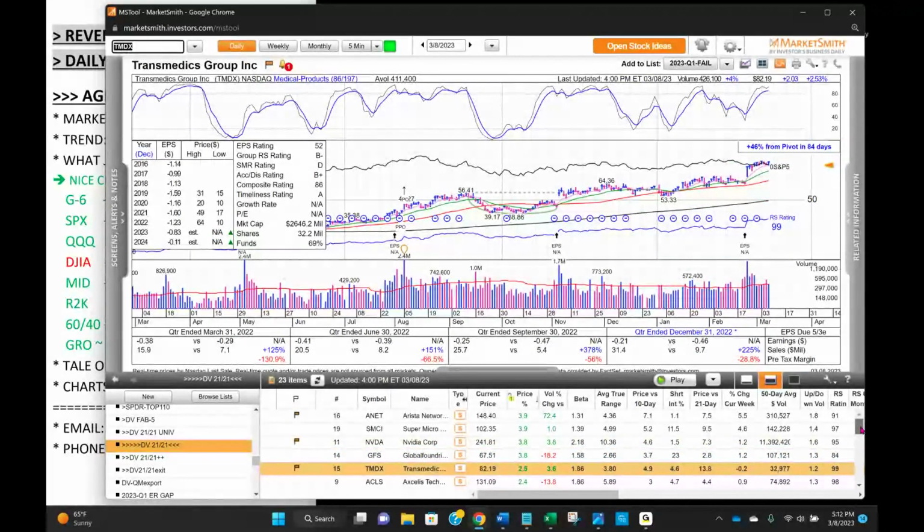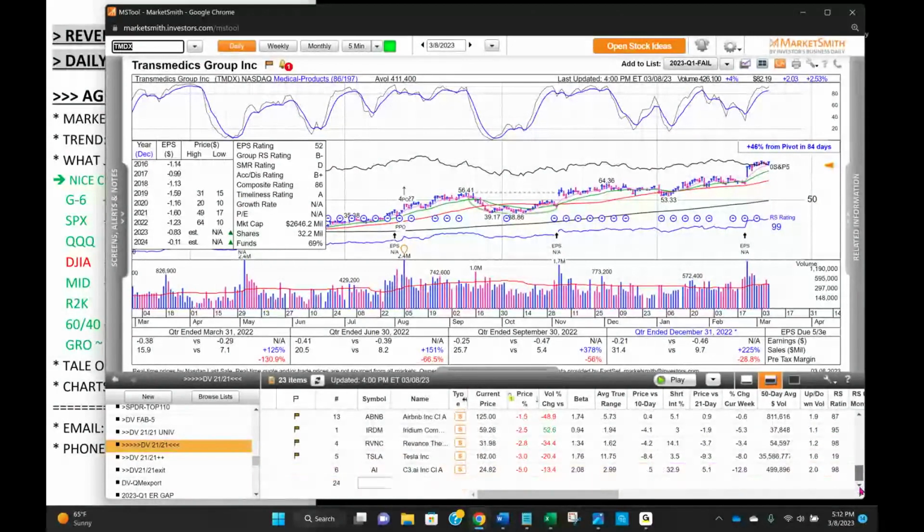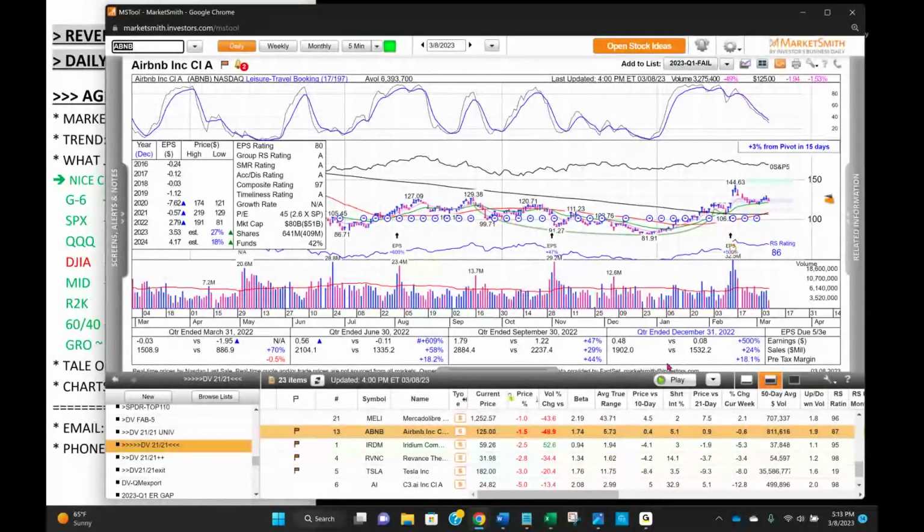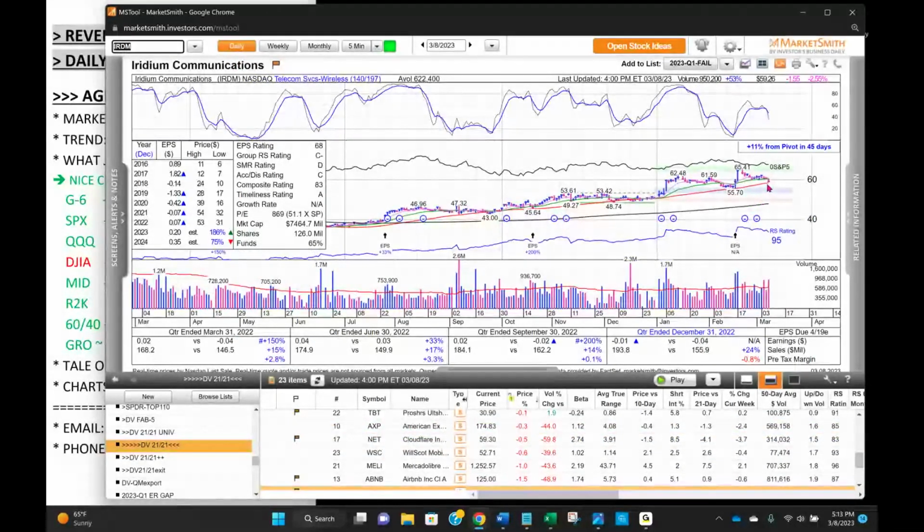So we owned three of those top six, but we also own four of the worst five, but we're fortunate that our size is not overly big in these. So Airbnb had a pullback today after four nice up days, down 1.5%. Next up is Iridium. We only have a 1% size on this. It had its first close below the 21, but basically holding at the 50-day moving average, on thin ice, however.